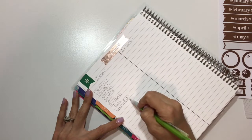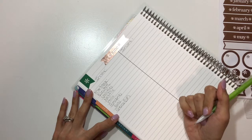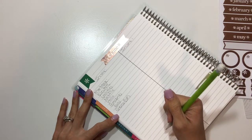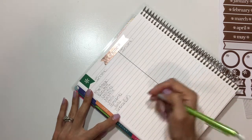So the SF for us stands for sinking funds. And if you are not familiar with what sinking funds are, I will put a link down below of Jen from Jen Plans' sinking funds, just so you guys can have a better idea.